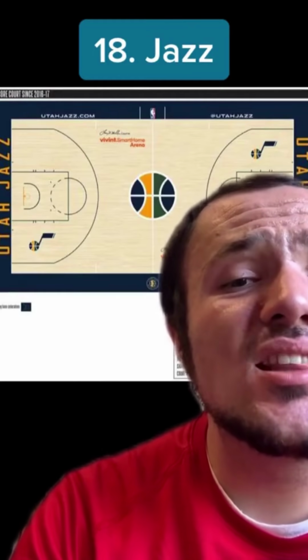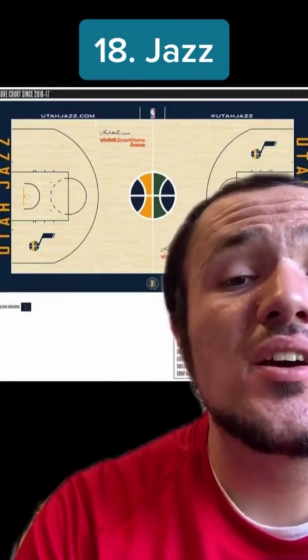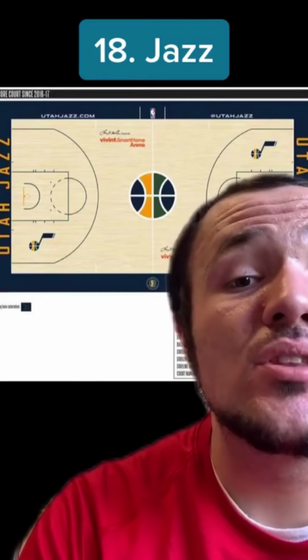The font on the baseline is a little bit boring to me, but I like that it's multicolored, and I really like the music note logos that they have in the corners.